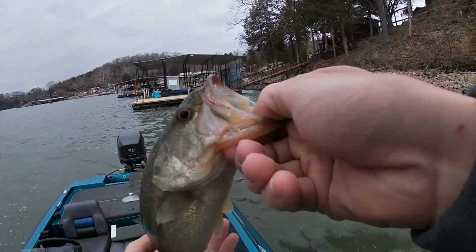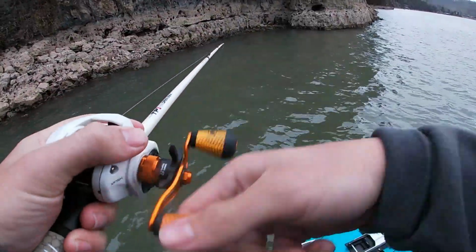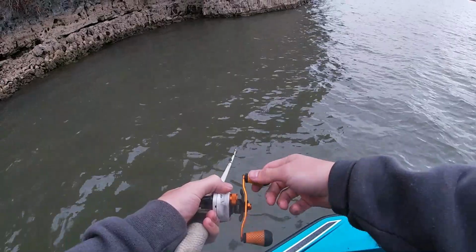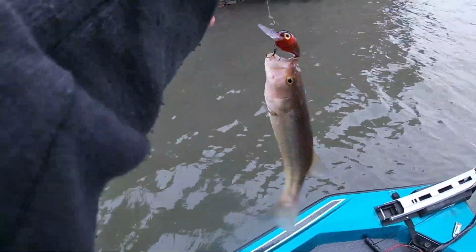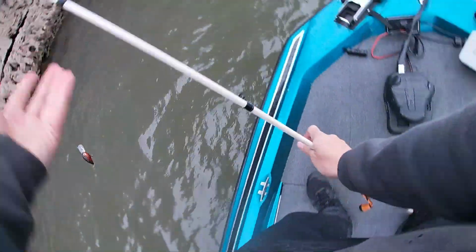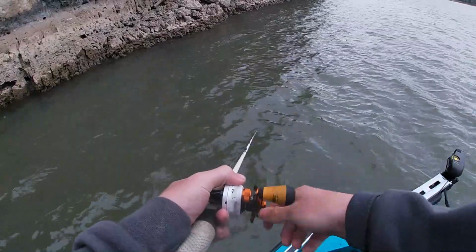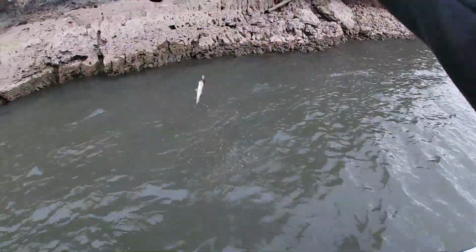Nice little bass. I just want to apologize again for the wind, because I know it's crazy over here. It's hard for me to even cast. See you, buddy. There I come. Fish on. Little fish. But they're still over here, a couple males. Cannot complain with the numbers I'm getting anyway. Just wish the size of those two were a little bigger. There's one. Another little guy.